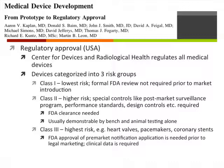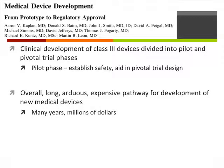Class 3 devices are your highest risk. So, for example, heart valves, pacemakers, coronary stents, and FDA approval of the pre-market notification application is needed before you can have legal marketing of this device, and they also need to be backed up with clinical data. There are two different phases for development of these Class 3 devices, the pilot and the pivotal phase. The pilot phase helps to establish safety and aids in the pivotal trial design, and overall it's typically a quite long, arduous, and expensive pathway for the development of new medical devices: many years, millions of dollars.